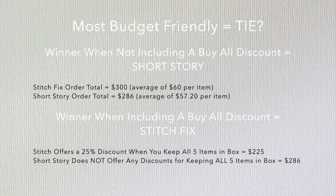But I think it would be rare to keep all 5 items. So really, in thinking of the average cost per item, for Stitch Fix the average cost per item was about $60, and for Short Story it was about $57. They're really, really close. So I sort of consider it a tie right there. When looking at that tally, it's very, very close, but the Short Story box sort of edges out, for this first box, edges out Stitch Fix.